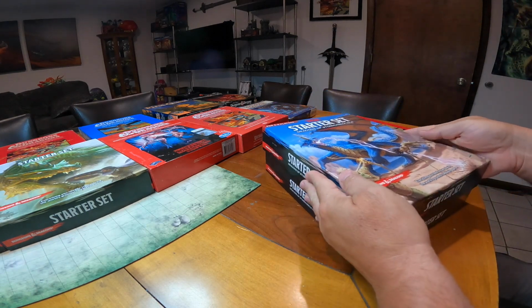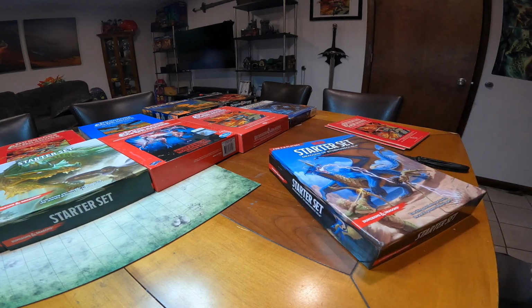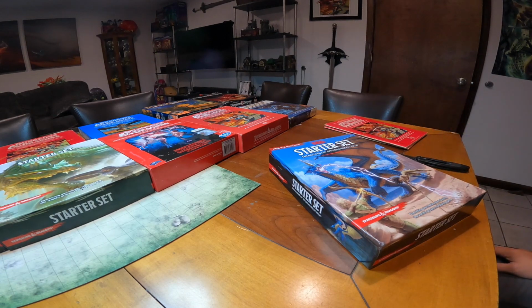But anyway, just wanted to show you guys my gross obsession with D&D starter sets, and yeah, that's it. I'll put all this stuff back on my shelf now.